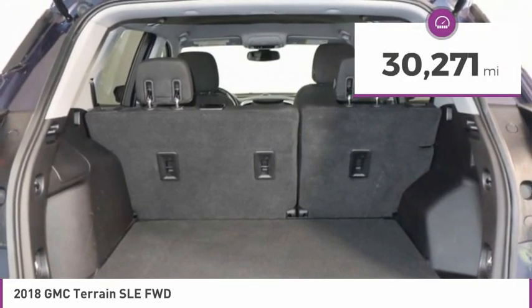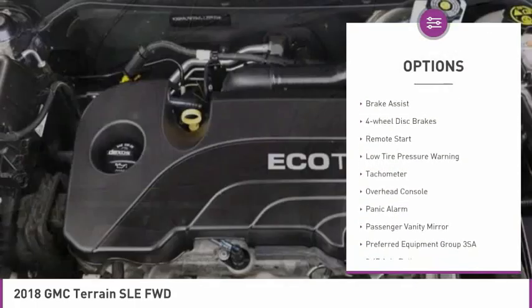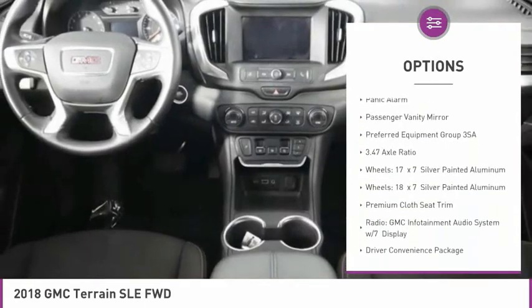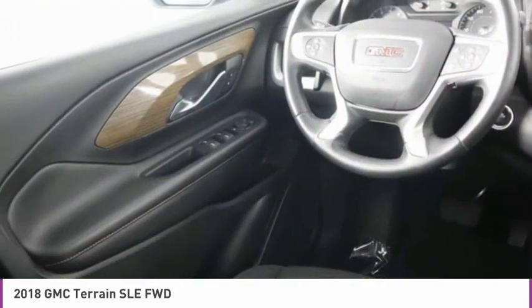This vehicle has less than 35,000 miles. Here are some of this vehicle's great options: electronic stability control, wheel locks, brake assist, four-wheel disc brakes, remote start, low tire pressure warning, tachometer, overhead console, panic alarm, passenger vanity mirror.